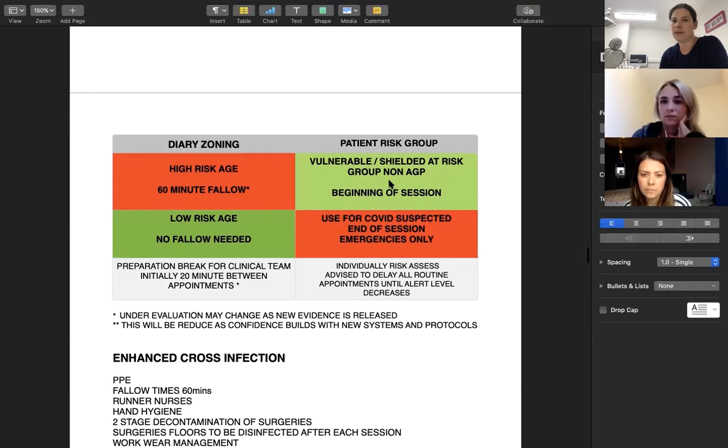And then we've got the vulnerable and shielded at risk groups. So they're the people that are medically vulnerable. So we'll aim to see those at the beginning of a session, so they're less at risk of coming in contact with anyone. And these will all be detected in the actual pre-triaging. And also looking at patients' medical histories as well. So before the girls are booking appointments, they're looking at the patient's medical histories and determining where they think the patient will need to go.